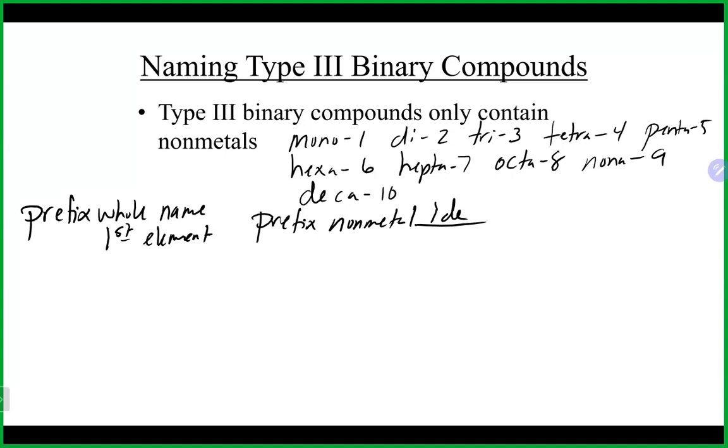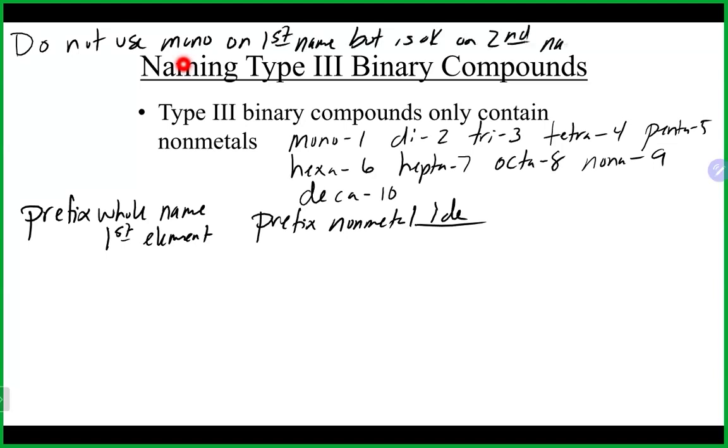There are a couple of rules that we follow when we're doing this. The first major rule is we do not use mono on the first name, but it is okay on the second name. So you could do it on the second name, but not the first name.